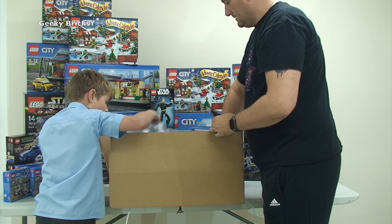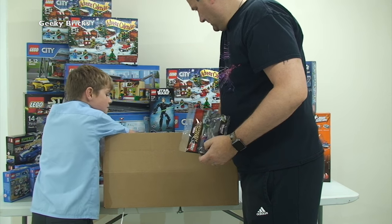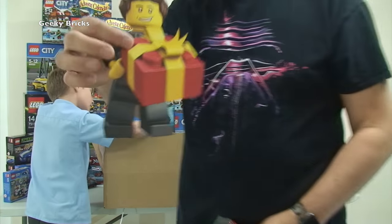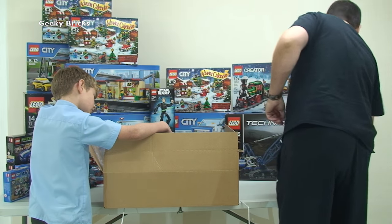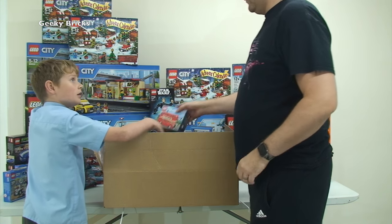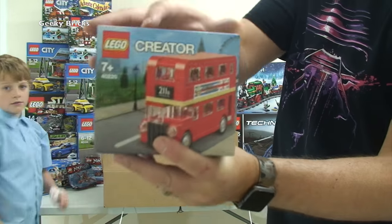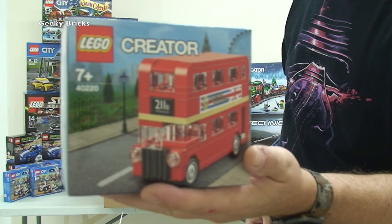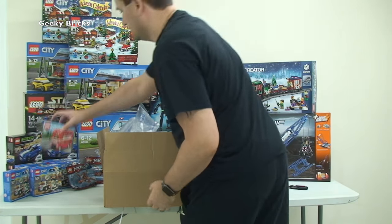Awesome. We have got another one of these, which means we got another one of these. Now we've also got what I've been really looking forward to, our promotional set. So this is free. We can see there it is the London bus, the iconic red double-decker London bus.